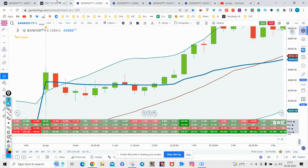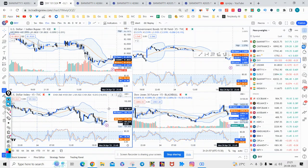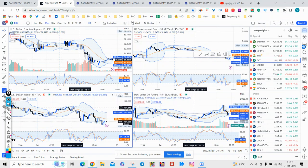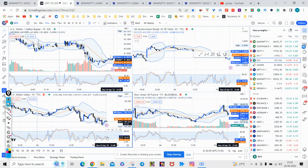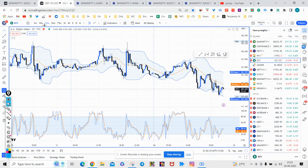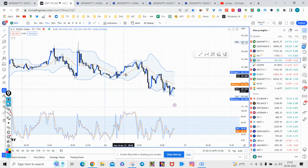So let's get started. As we can see, the dollar index chart today was slightly sideways to negative. Let me zoom this chart. This is a 15-minute chart of the dollar index. It was in a very range-bound situation, but post 11:15 to 12:30, the dollar index started to break down. It broke its day's low.